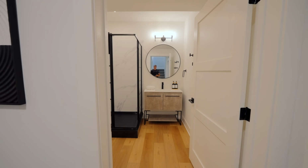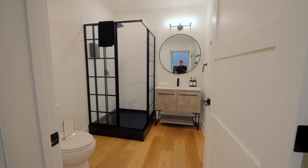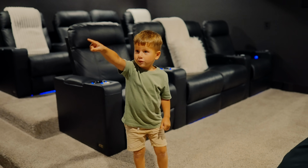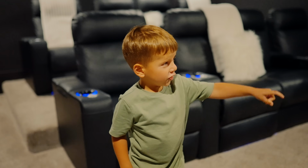Also down here, we do have a full bath, so you don't have to go all the way upstairs to use the bathroom. And having the shower down here is pretty cool too. So there is the shower, your vanity, and your toilet in here. And that's everything in the basement. Very, very fun. What is it? A Tyrannosaurus. Whoa! I'm gonna watch that movie better than Shark.